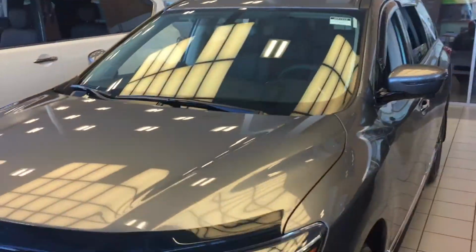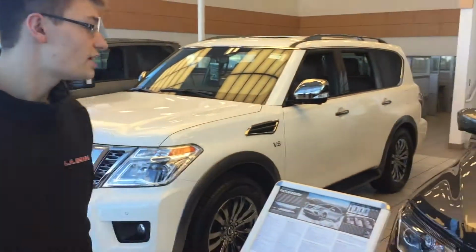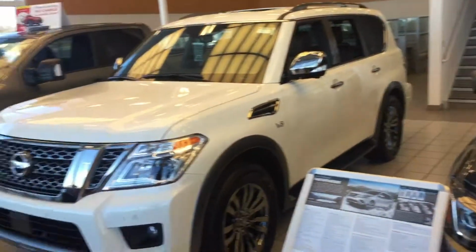Check out the Pathfinder here. This is a seven-seater, so this is more meant for a family of like four, five, six, hey, even seven. It's got 6,500 pound towing capacity. So this is great to take the kids out to the mountain and do some camping or something.